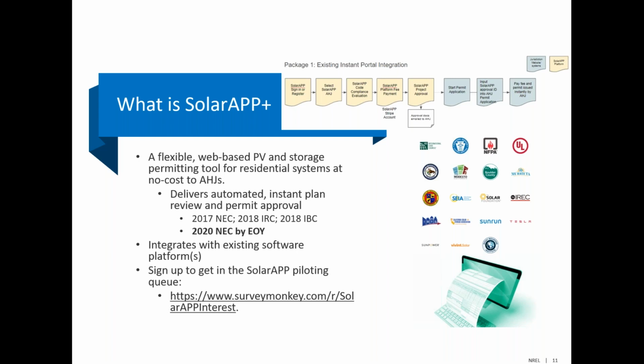Solar App delivers an approval or rejection, depending on what inputs the contractor puts in, and then the contractor takes that approved plan and just uploads it into your permitting system that can check for validations of licenses, make sure they pay, all those types of things, and then deliver an instantaneous workflow in that, which is what we've already enabled with OpenGov. So that's really exciting stuff. So like I said, integrates with your existing software.